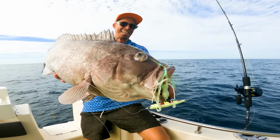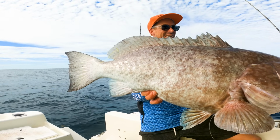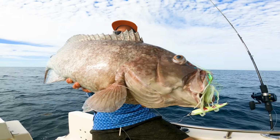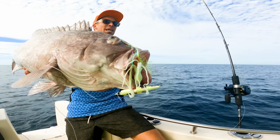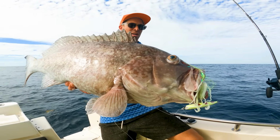Big slob ranking on the Vex Jiminkachu. I think it's about a 220 gram. It's been a pretty slow day for us. Got a few good fish here and there, but it's gone quiet for quite a while. Came in at 43 meters. It's a little bit sharky, but slipped one through.